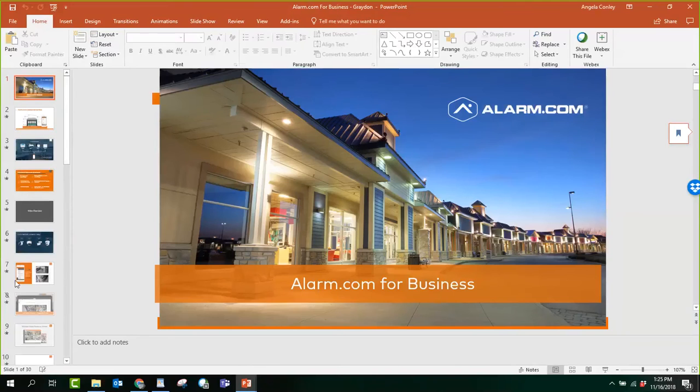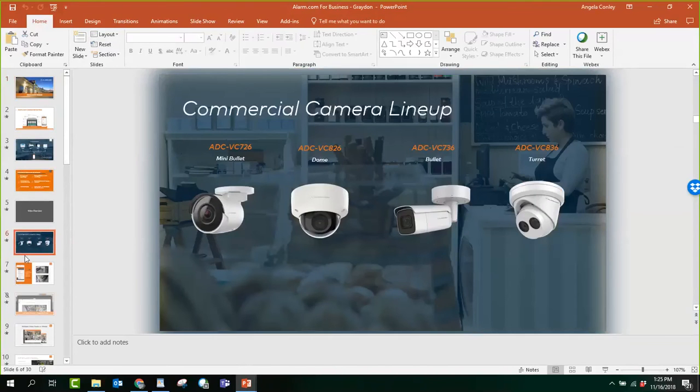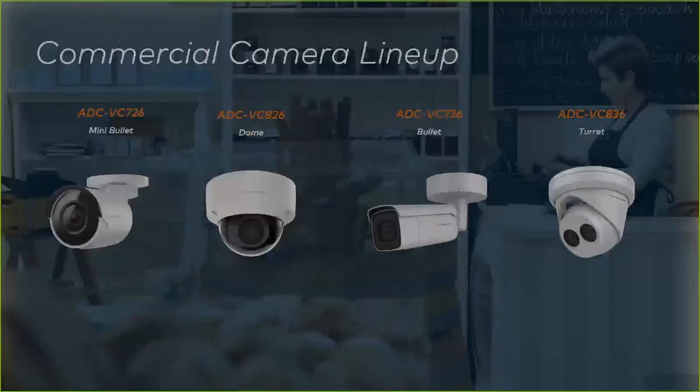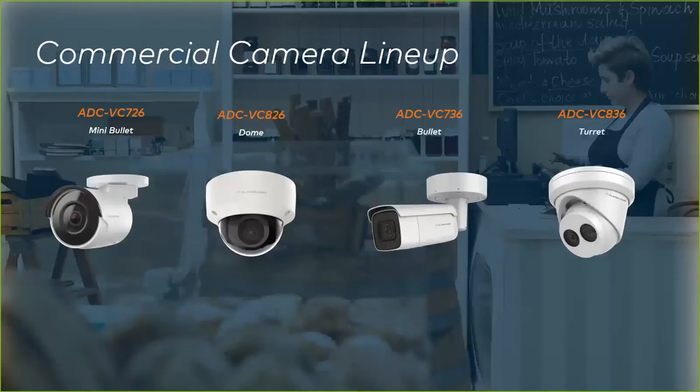A big benefit of our cameras, first of all, we do have a commercial lineup, if you aren't familiar with that. We have 4 commercial grade cameras. What makes them commercial grade is that they are PoE cameras. These are all hardwired, IP67 rated. And full lineup here, this bullet camera, the 736, is one of our newer cameras along with the turret camera. This 736 is designed as a visual deterrent. It's large. And it has an infrared range of 260 feet. 260 feet. So great for parking lots and areas where you want to see a good distance when it's dark.